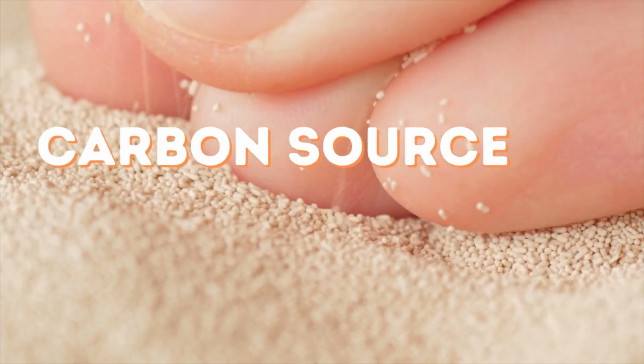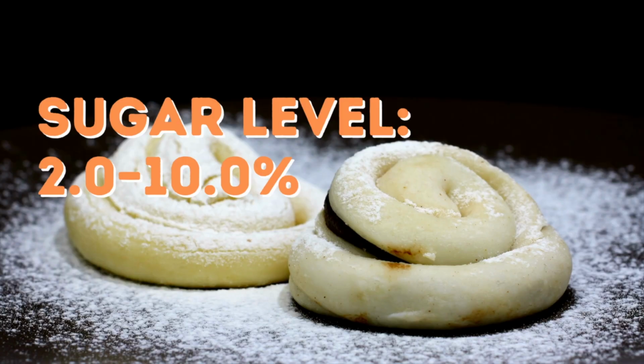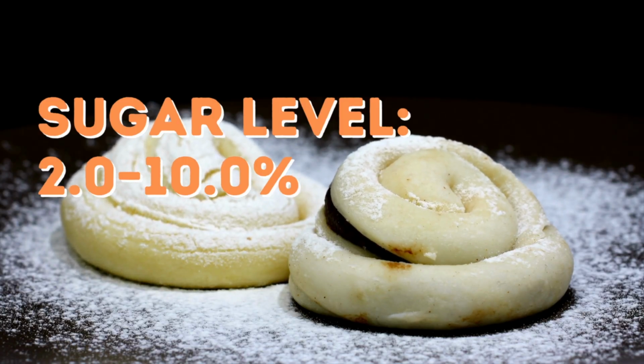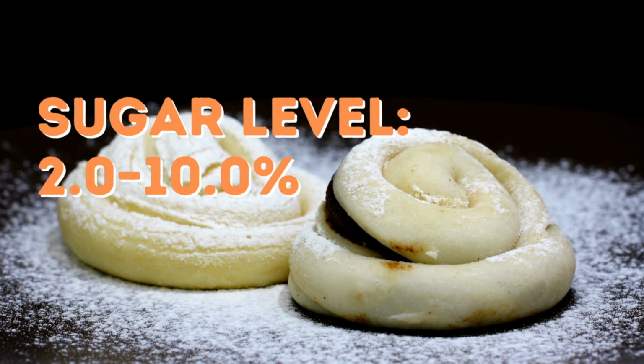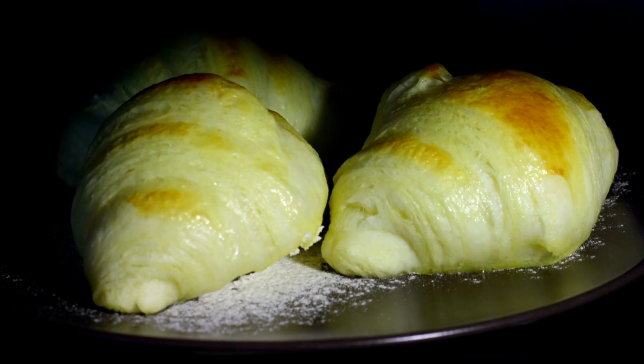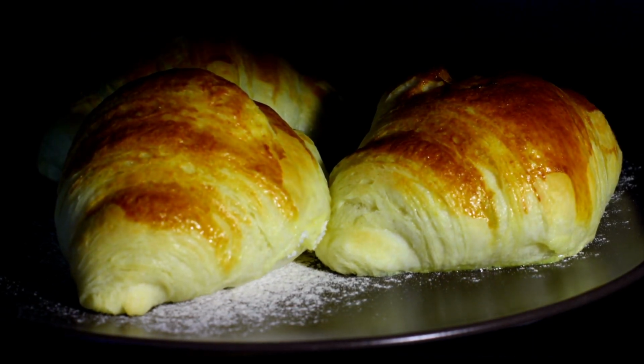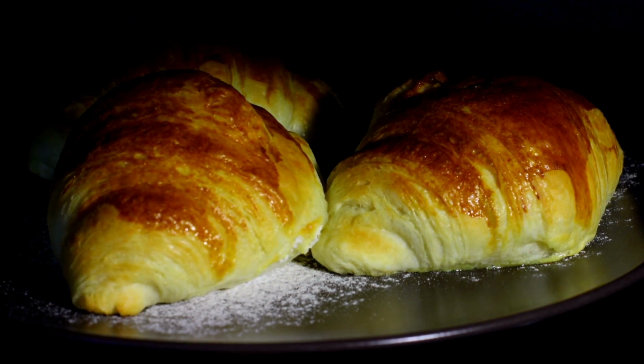Carbon source, lactic acid bacteria and yeast feed on monosaccharides and disaccharides. Sugar level, 2 to 10%. Higher levels can negatively impact microbial activity due to osmotic pressure. Residual unfermented sugars are necessary during baking for proper crust color development.